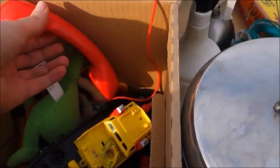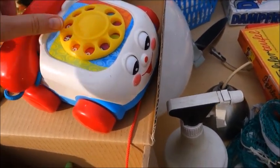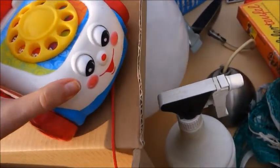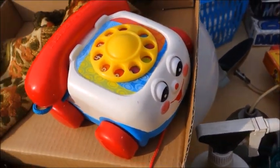So the first vendor I went to, I right away saw that there were some colorful things. This is the Fisher-Price telephone from Toy Story 3.